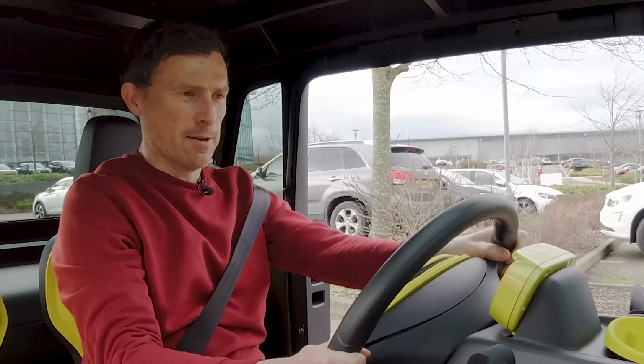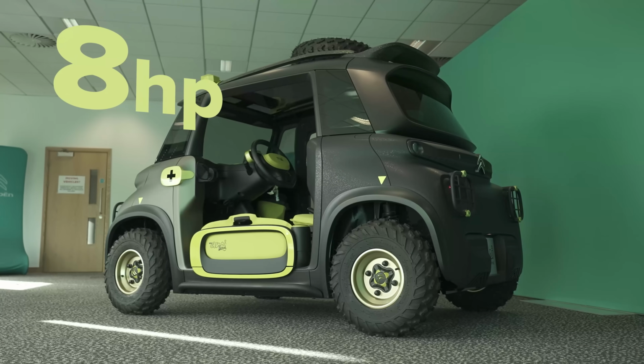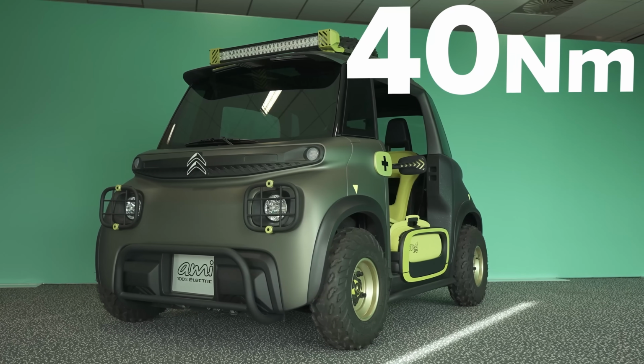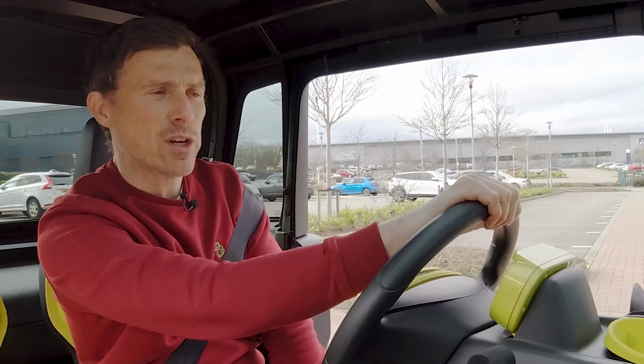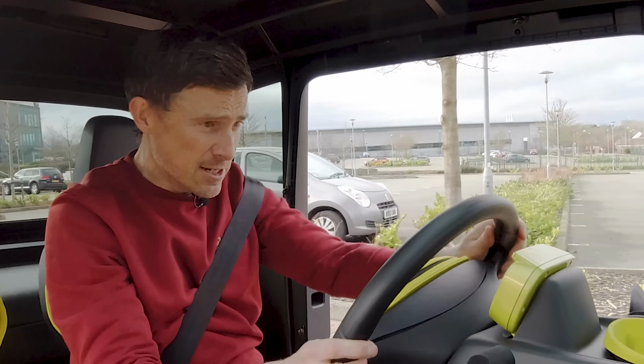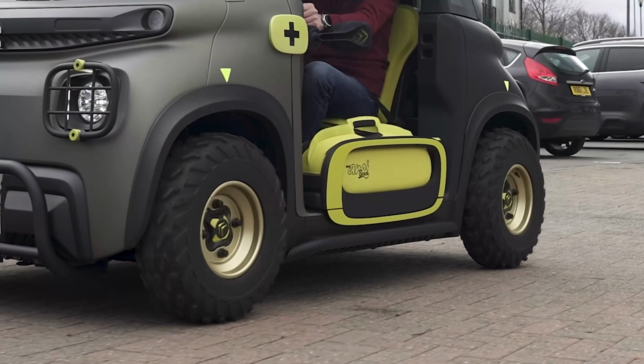There we go. Right, so you've got the same 8 horsepower electric motor as a standard Ami, 40 newton meters of torque, just like the normal Ami. You've got a 5.5 kilowatt hour battery, which will give you a range of around 50 miles, apparently. So, what does the buggy feel like? Well, you can feel the knobbly tires.